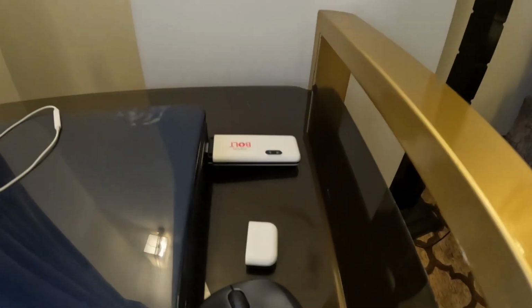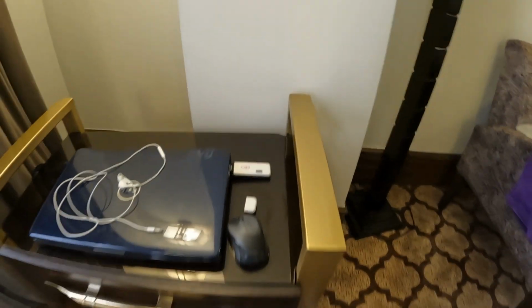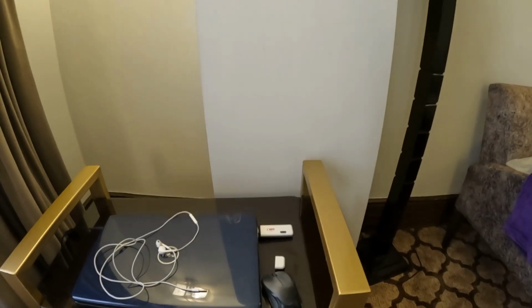Then it started messing up yesterday, so I put my stick back in there. My internet stick, as you can see. Those internet sticks are very reliable, by the way. I made a video about that already. They gave it to me when I got my SIM card when I first got here. So yeah, the internet was okay. I haven't uploaded a video from here yet, and when I was uploading videos, I was using my stick as well.